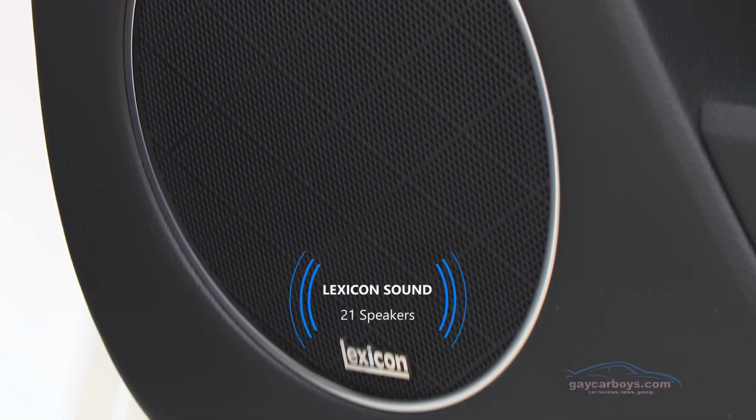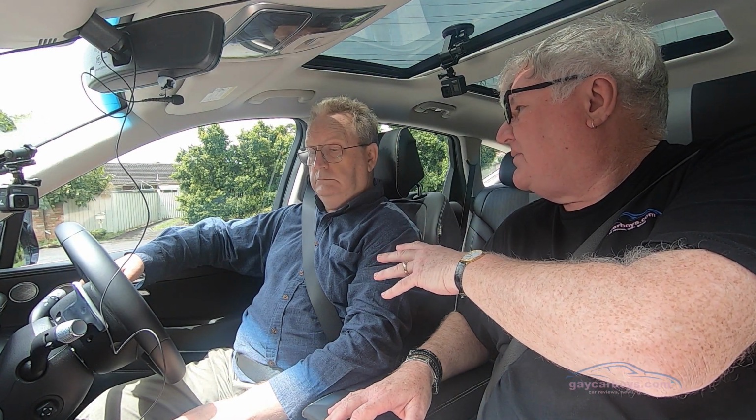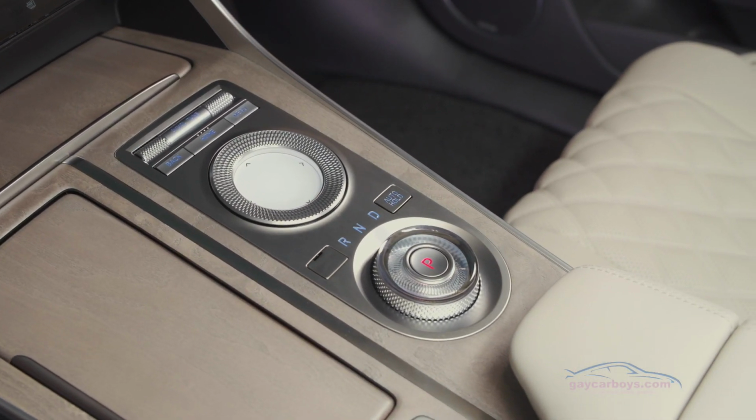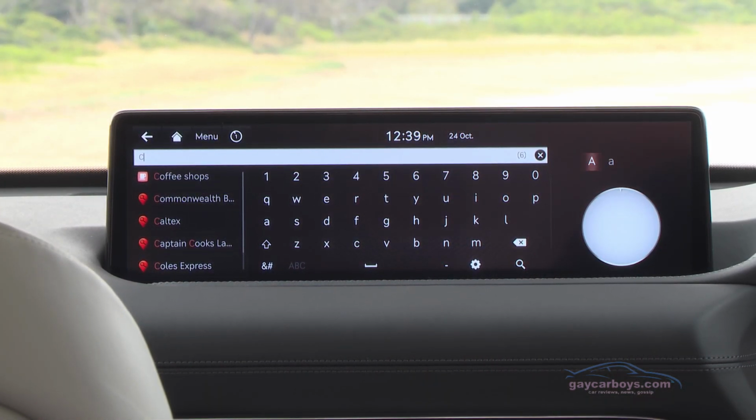Well, it's 20, was it 21 speakers? 20 or 21? 21 speakers and 1,050 watts of sound. Now, you don't get some $400,000 cars with 1,050 watts. A touch screen here for the climate control. These controls, just look at this. That's a work of art.